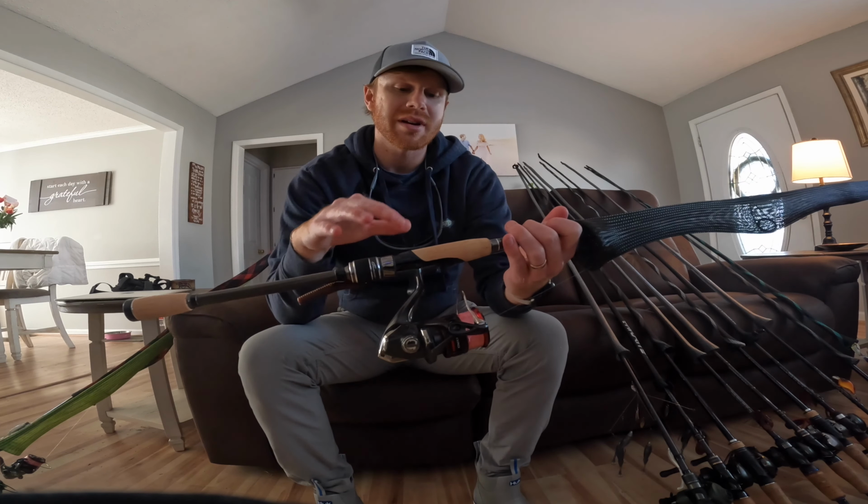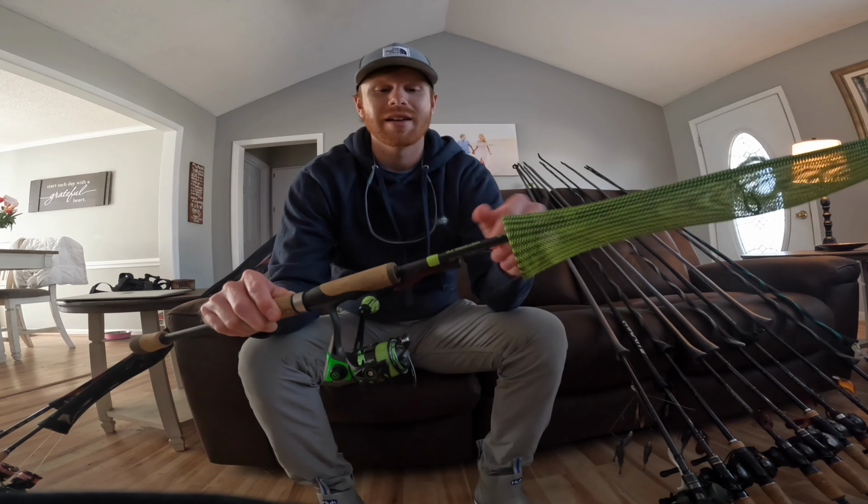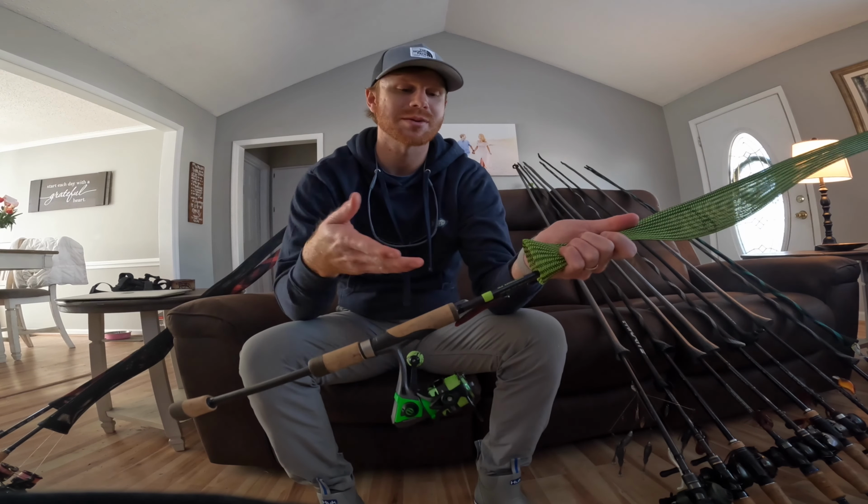This next setup is my drop shot specific setup. This is another G Loomis, a little older rod. It's an E6X, the Mag Light extra fast drop shot specific rod. You see I have a Ned rig on it here, but this was the only spinning rod I had.